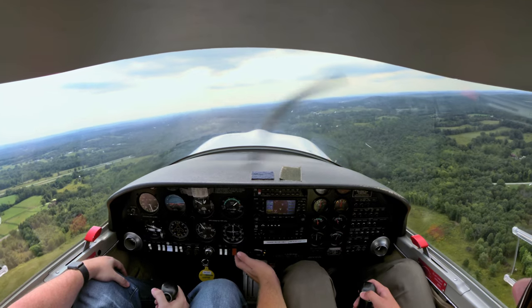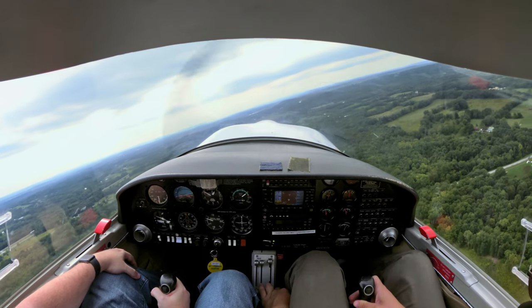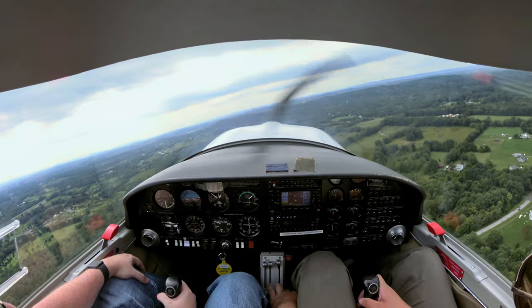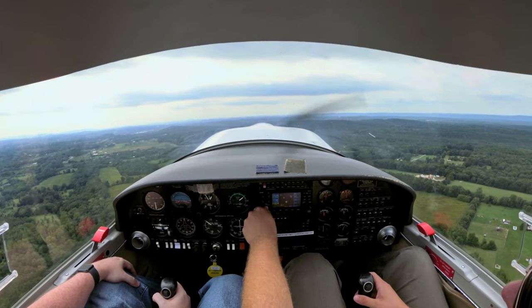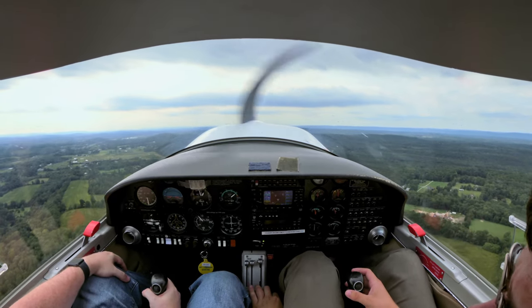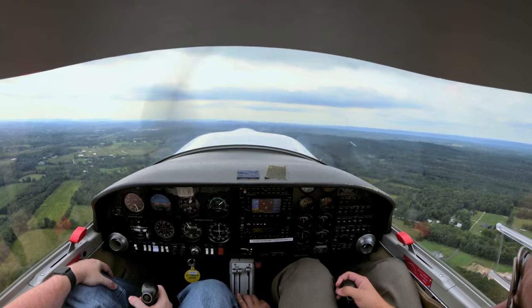Start turning because Osiris is climbing up behind us. Orange County traffic, Diamond 30 Yankee, departing the pattern via 45 degree right crosswind to the northwest, Orange County. And you'll notice as we climb, if you look at your ball, you actually need to use a little bit of right rudder. That's just because of P factor from the prop while we climb out.